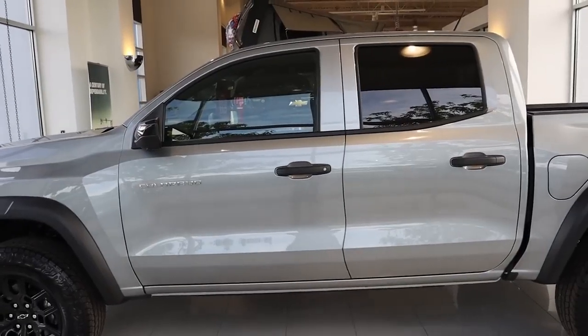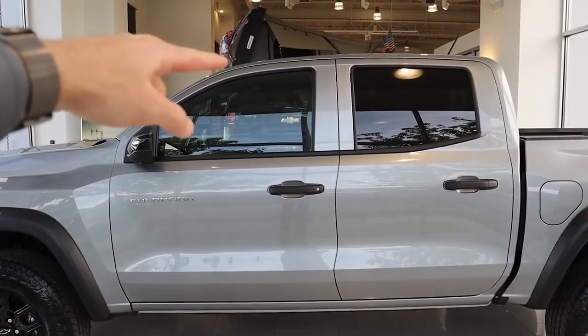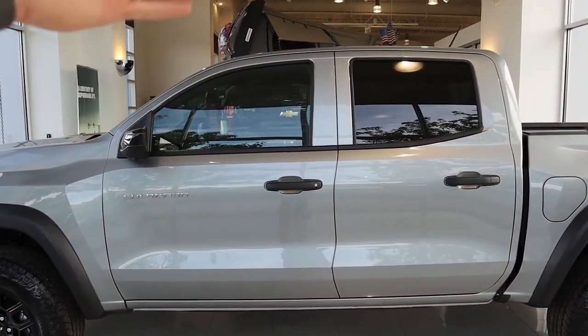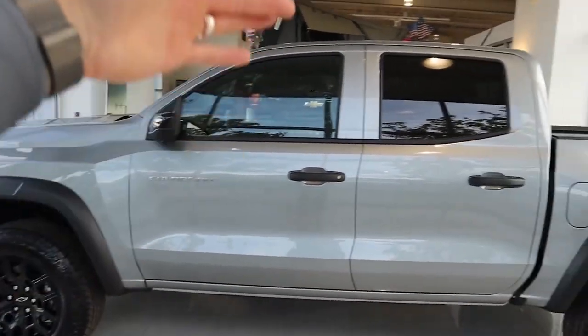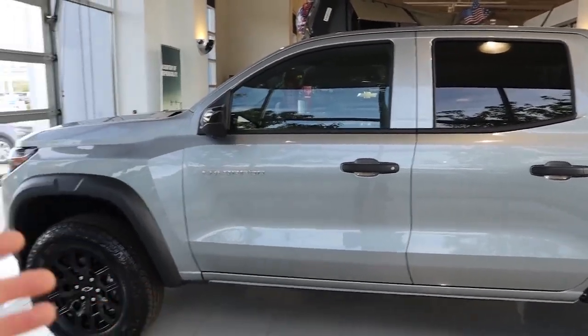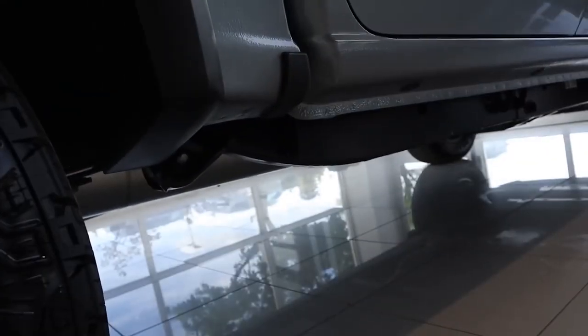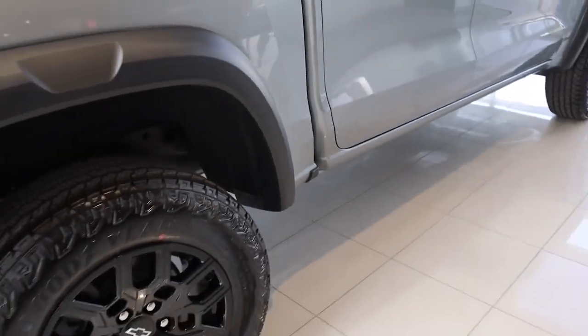Now, the other thing to mention about the side of this vehicle is the Colorado is a bit taller than the previous generation. I think it's somewhere near 9 inches taller between the suspension lift and the cab length. So you're going to have a little bit more interior room, giving it a taller ride stance than the previous generation. And while we're here, I do want to point out the fact that you still have a fully boxed in frame, which is a little bit different than the Tacoma, but very similar to the Nissan Frontier.